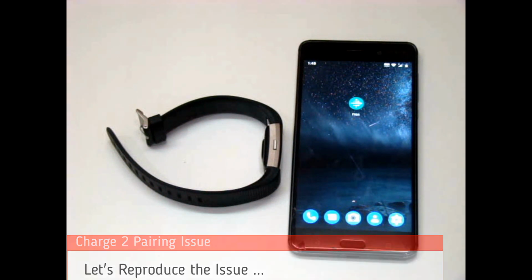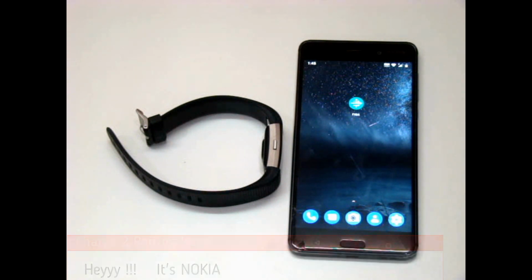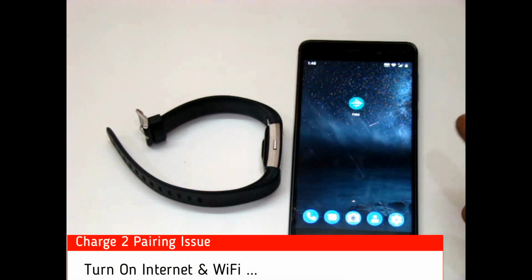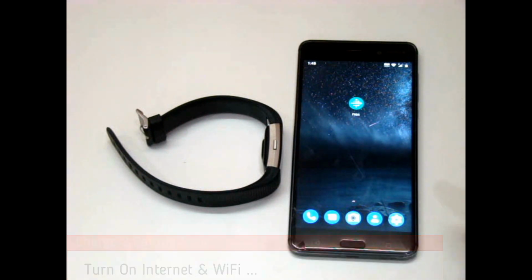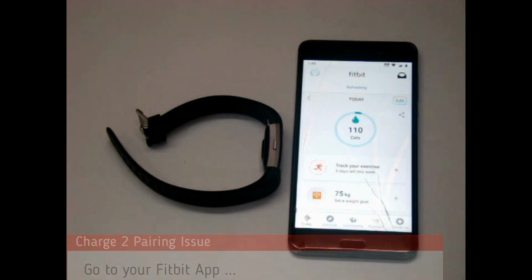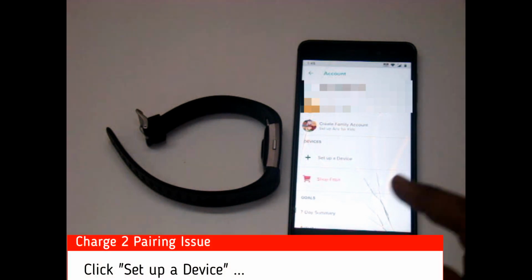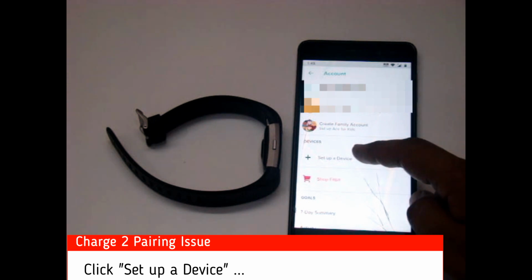Let us now reproduce the pairing issue between our Fitbit Charge 2 tracker and our Fitbit Android app. This is my 3-year-old Nokia 6. As you can see, it had its fair share of faults, so all the cracks, but hey, it's Nokia, man, it will keep on working. Make sure you have your internet and Wi-Fi turned on, and then go to your Fitbit app, go to your account.